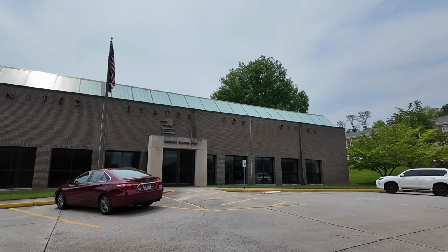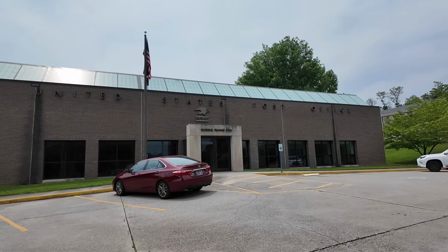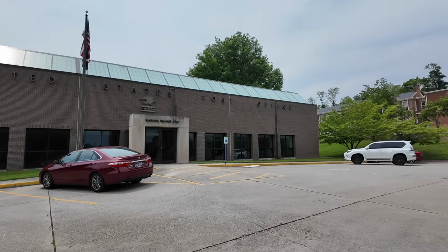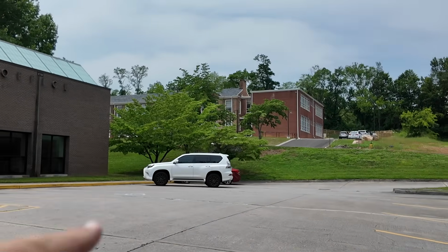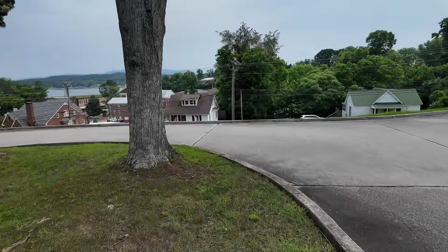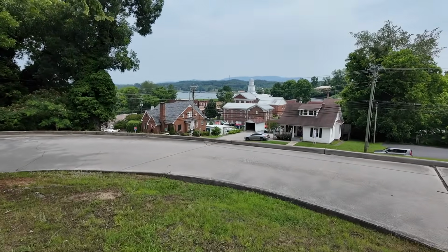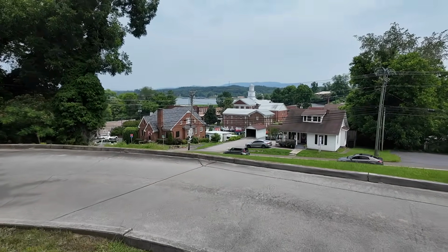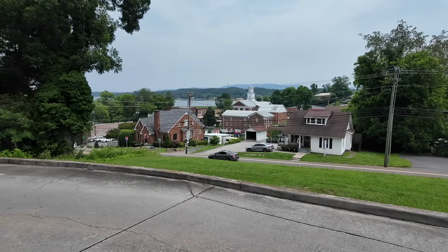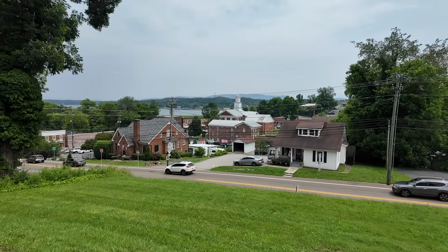I actually got back to my car and I came up the hill to the United States Post Office of Dandridge. Up there appears to be like the old high school. I came up the hill because I saw, check this out, a nice view of the entire town of Dandridge. And also, way out in the background, English Mountain.